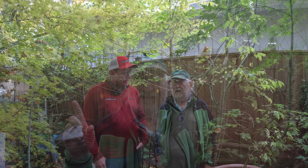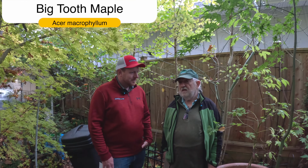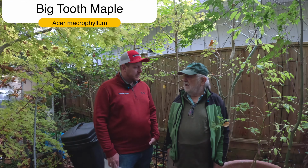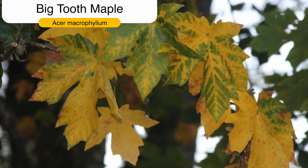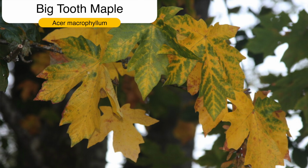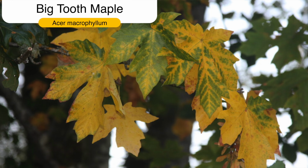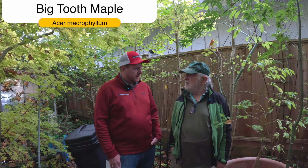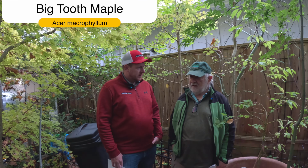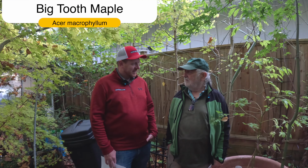And last but not least, finally, number 1, Acer macrophyllum. It's in decline in British Columbia. We don't really know why, but as a native plant, I think it's of heroic stature in most cases. People have cut it down and called it a weed tree. I disagree. I think it's a plant that should be respected. It's not the easiest of things to propagate, funnily enough. Despite its rugged stature, I have not had good success growing it from seed.